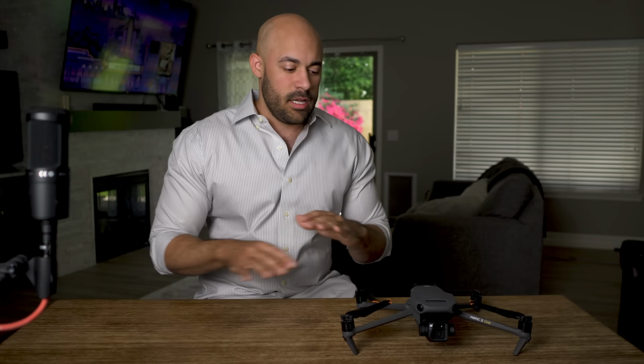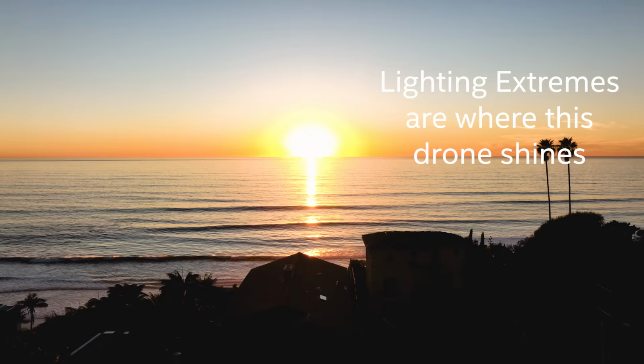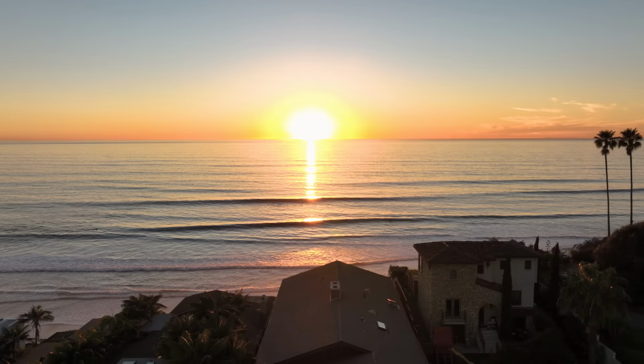You have to put this drone in an extreme situation. A perfect example is sunset. That's your most extreme lighting situation that's really common. So the next time you film a sunset and you have something in the foreground, pay attention to how rich the details are in the shadows, because this drone blows the other ones I have out of the water.